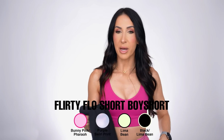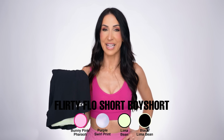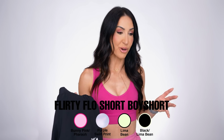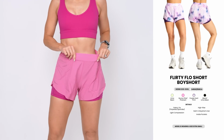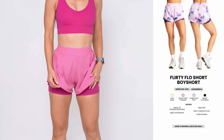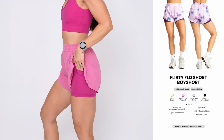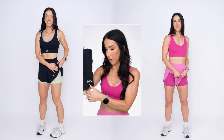We are next talking about the Flirty Flow boy shorts. I pretty much wore these the entire time I was down in Houston shooting for photos and for the campaign, because I am the cardio girl and these are in our cardio pillar. We only have the Boyshort version launching this time. I am someone that prefers the bikini version, but the Boyshort version worked out very well for me because I did run in the marathon in these. That's why Ghost is on here.